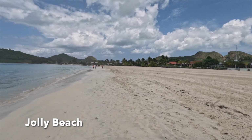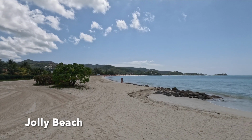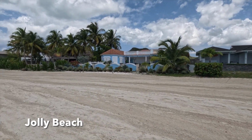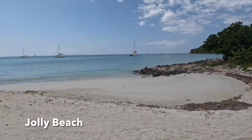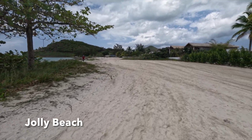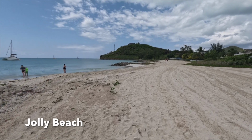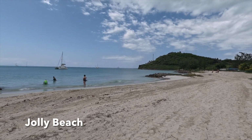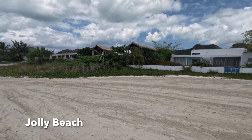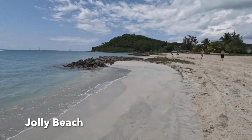Towards this end of the beach, we can see fewer people. Also more calm.